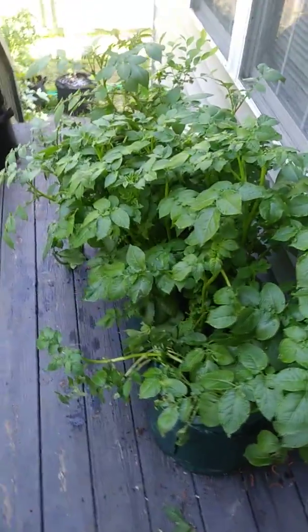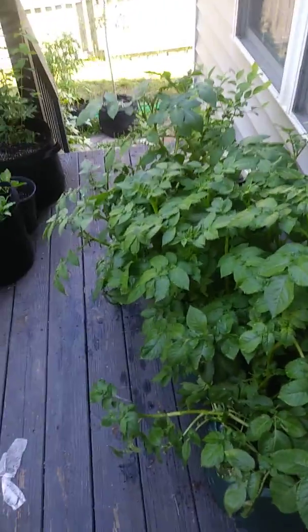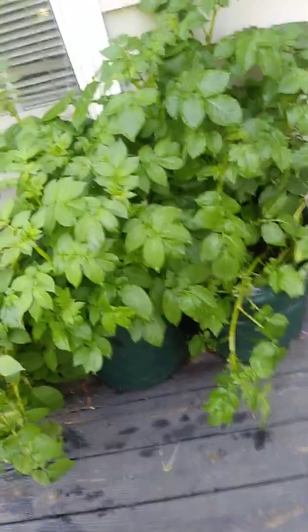So I'm doing an updated little garden tour of everything I have growing. That last video you guys saw was about 3 weeks ago, so a lot has changed in just 3 weeks. To start off with, all this you see here is my potato plants. The video 3 weeks ago showed where it was just dirt. So all this growth happened in just 3 weeks.